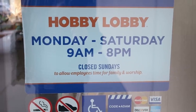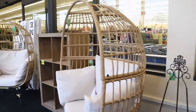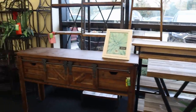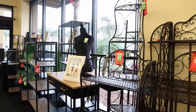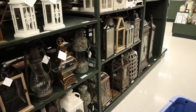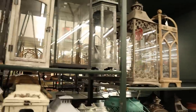Okay guys, here we are at the Hobby Lobby for spring decor. Check out this front entrance. There's for all you swingers. You got a front porch. Here's all the corner shelving. And we're in the store and we're gonna show you everything that at least I'm interested in. I think everybody's interested in.